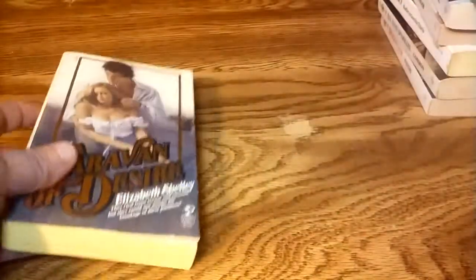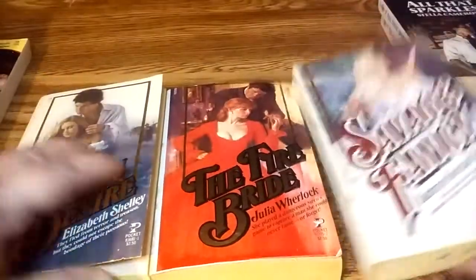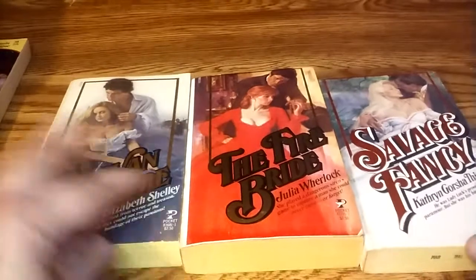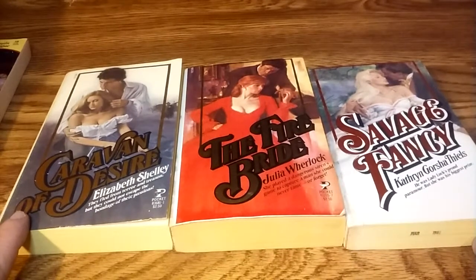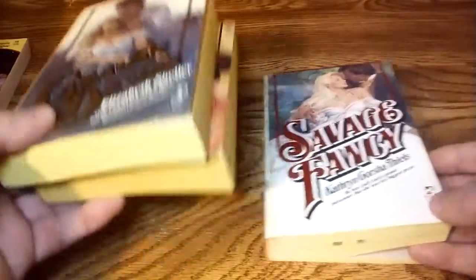So that's it. I'll put the Gallons together and the Intrigues together. So I got 3 Gallon books shown right there. And usually you're not going to find these too often. It's just the luck of the draw, really. But I've been pretty lucky. I've gotten a lot of Gallon books, as you've probably seen from my previous videos. Not sure how many I have, but probably around 40 Gallon books.